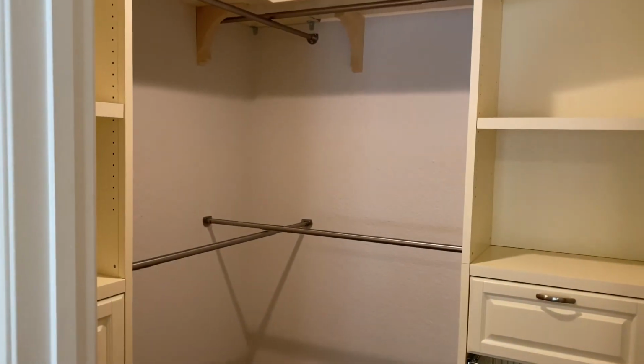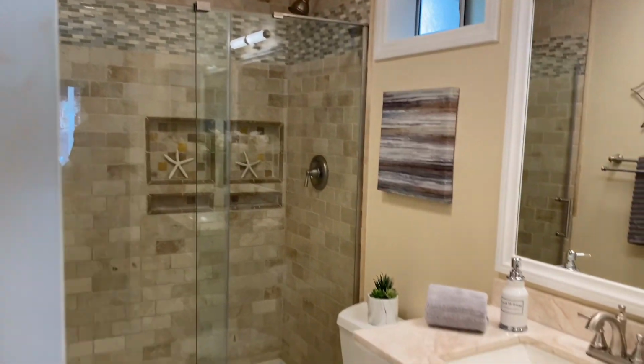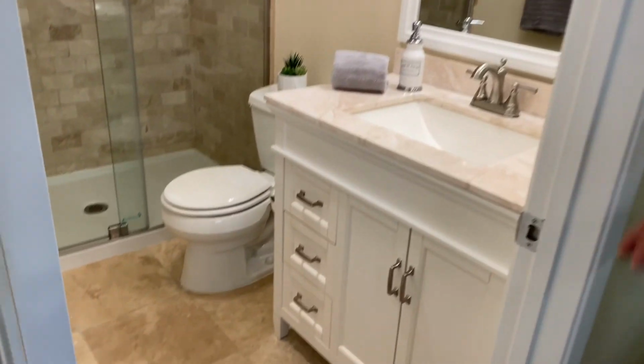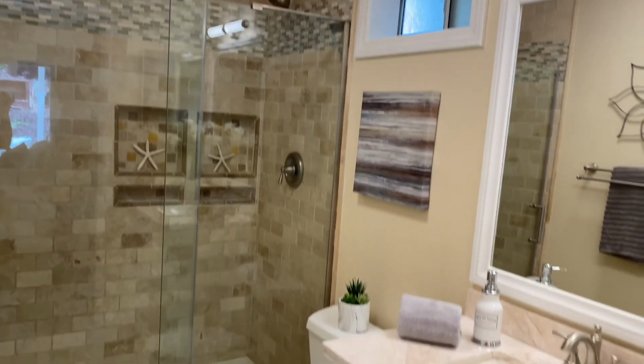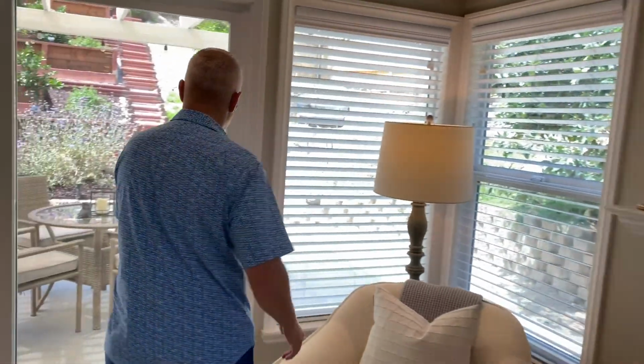You have your bathroom. You'll notice that the sellers really spared no expense on upgrading this as well with the travertine tile, the travertine stone look in the shower. And just like the living area, you have a sliding door to go right out and enjoy your backyard. Let's go out and take a look at the backyard.